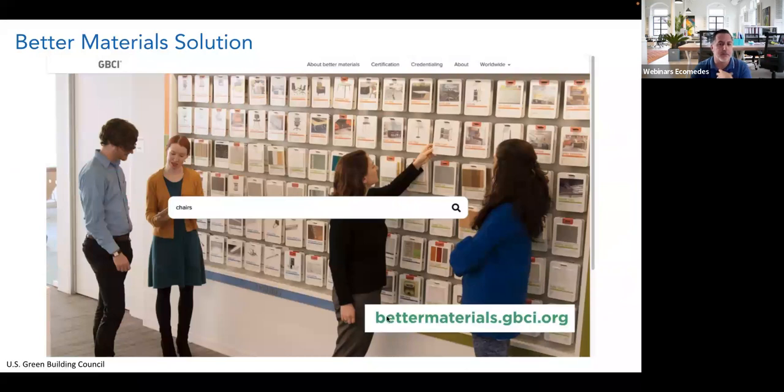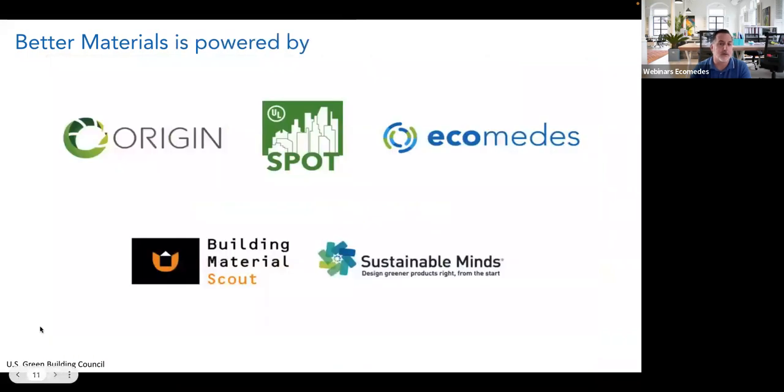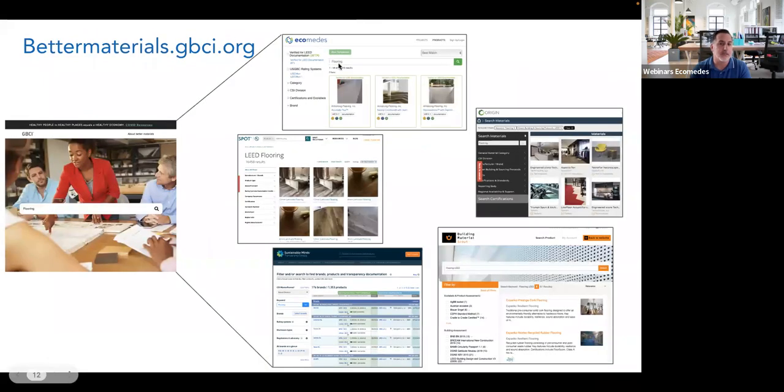So if you go to the bettermaterials.gbci.org website and type in what your query is, basically what it's going to do is open up a browser query to all the different partners that are on there, of which ecomedes is one of them. So it'll send that query for chairs to all these different groups. And then all these different sites will be available to you in a ribbon across the top of your page. And it'll show you, this is the answer from ecomedes or Spot or Origin or Building Material Scout or Sustainable Minds. We all have different ways of displaying the data.